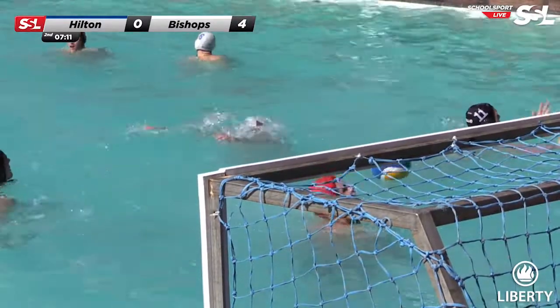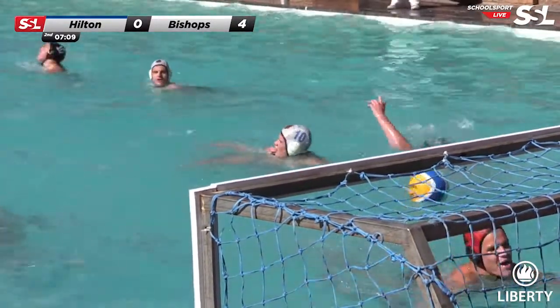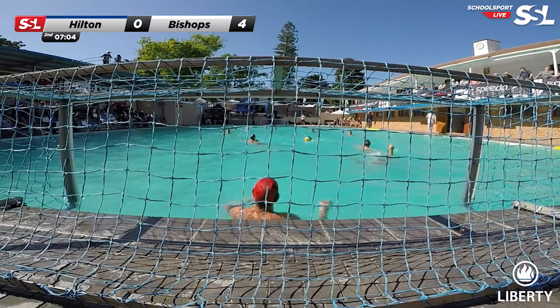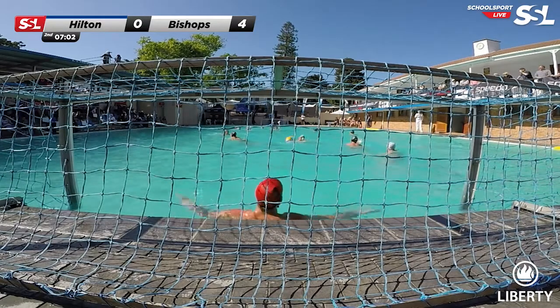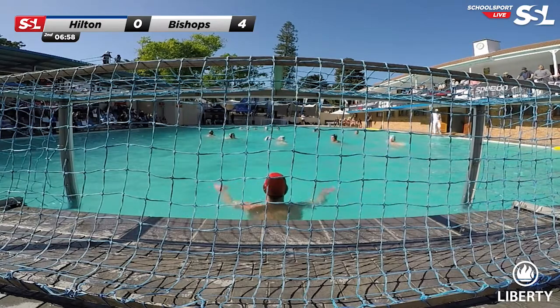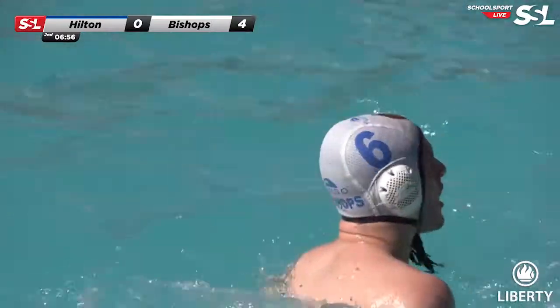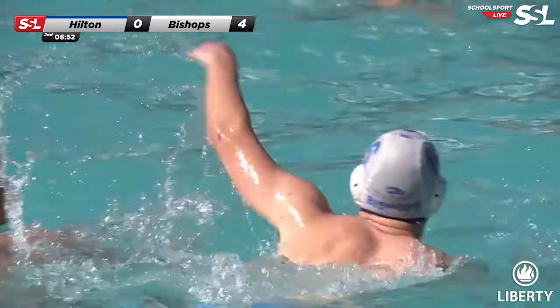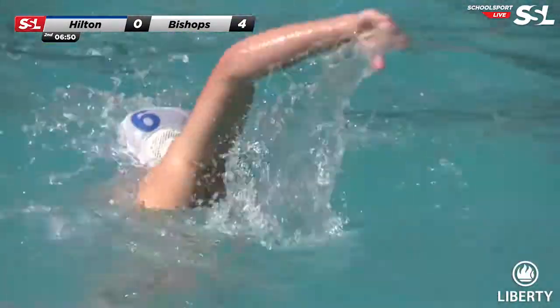And another 5 meter awarded to Bishops. Yeah, a penalty was awarded there. Very good work from Bishops' number 10, Matthew Klingenberg. One of Bishops' younger players. I think he's in grade 11. Yeah, the Bishops do have quite a youthful side. A few grade 10s and even one grade 9 in the team.